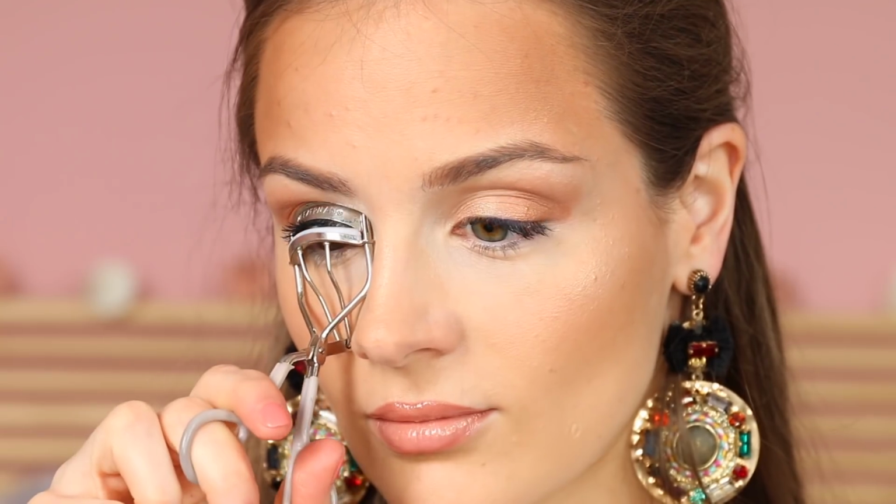Also, of course you should curl your lashes a bit because we don't have anything else to make the eyes stand out. Here I'm pretending to be applying mascara, even though I actually already have mascara on. Either way though, I love this look for a Wednesday because it's like you're celebrating that half of your week is done with lots of shimmer and lots of gold, and at the same time it's still super natural.